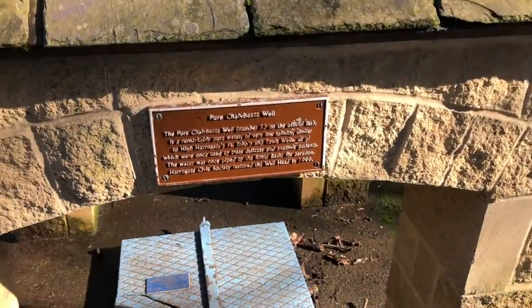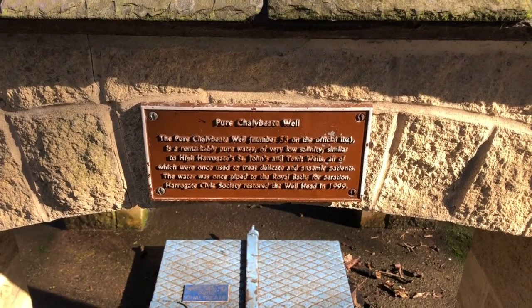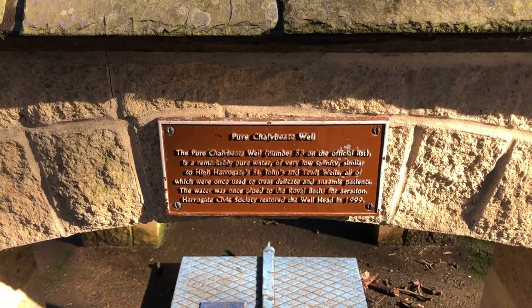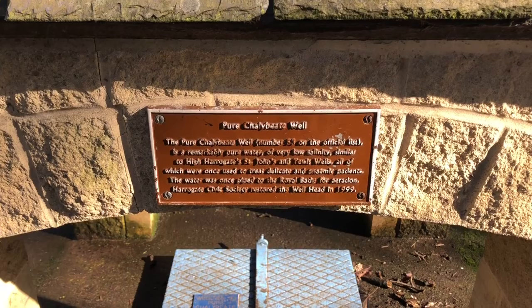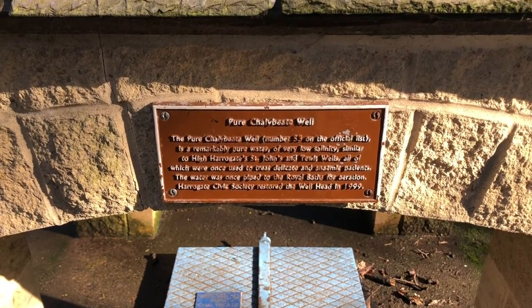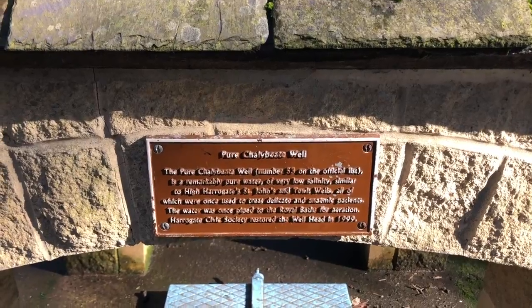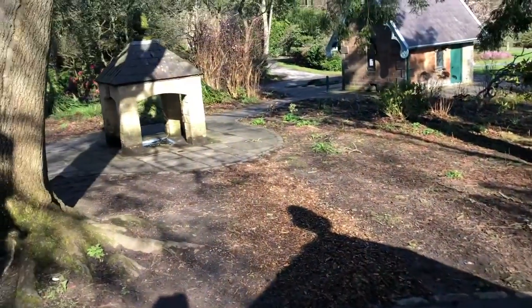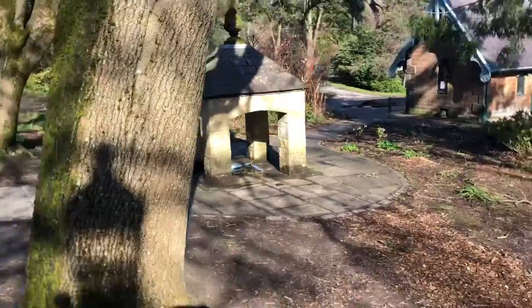This one says it's pure chalybeate well, number 53. Remarkably pure water, very low salinity, similar to High Harrogate St John's and Towers wells, all of which once used to treat delicate and anemic patients. It was piped to the royal baths for aeration. So in just a short distance, there's two wellheads there, and they're both different waters, according to that. Different sort of chemistries, just a short distance apart.